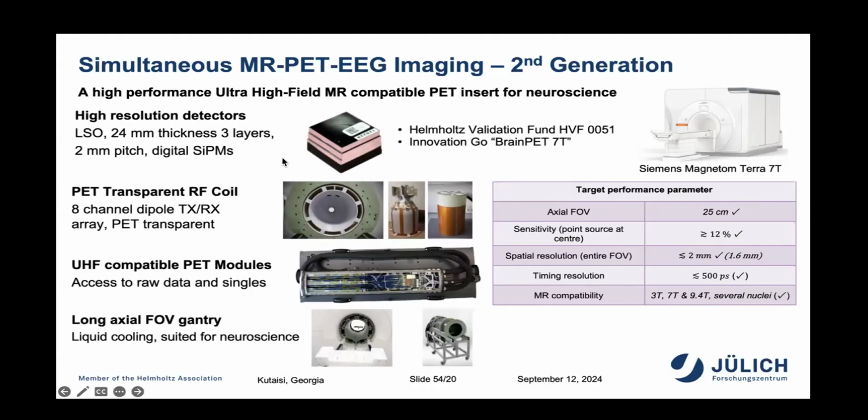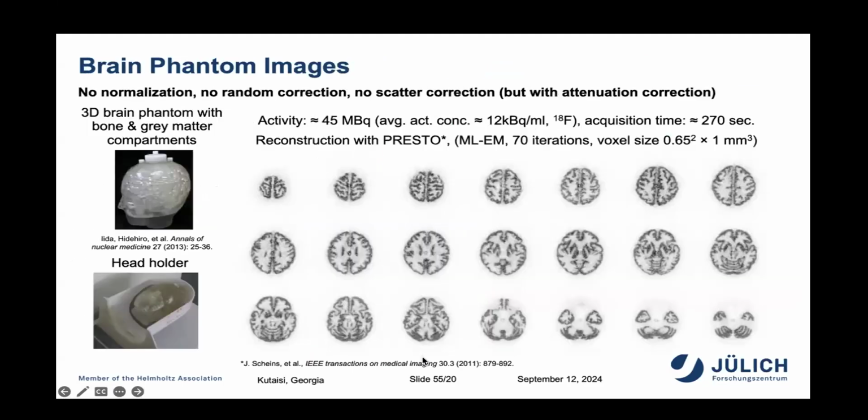So this is again just a few more pictures. That's what the crystals look like. That's the gantry completed. The cassettes with the cover off, water cooled. That's the PET transparent coil with its shield, and that's it sitting on its gantry, on its trolley. First, brain phantom images, no normalization, no scatter correction, no randoms correction, with attenuation correction. You can see that's the phantom. We got from a colleague of ours many years ago, Hidehiro Ida, and you can see the quality of the PET.